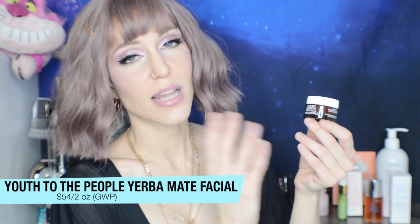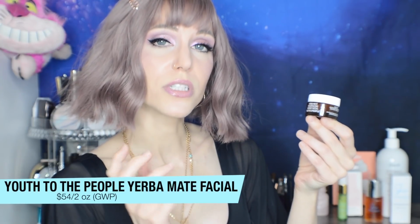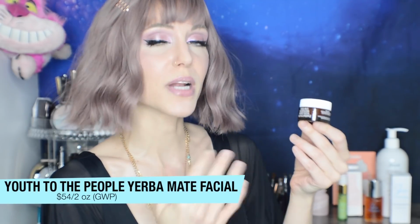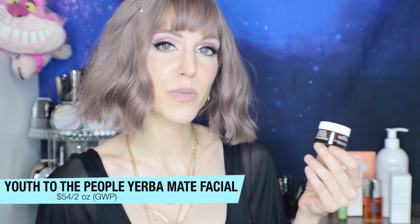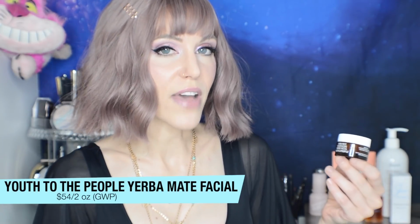You're also getting some lactic acid, you're getting turmeric. No added fragrance in this, although since it does contain some botanical ingredients, always check ingredients if you do have allergies. But I really do think most people will like this because it's such a quick and easy to use treatment that delivers really fast results.